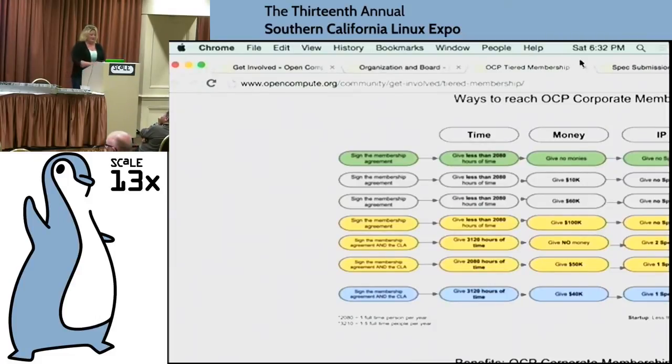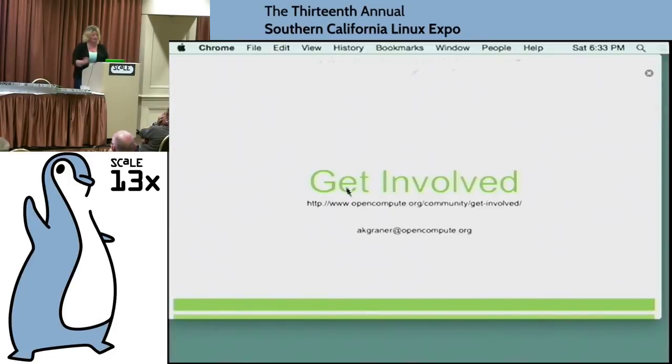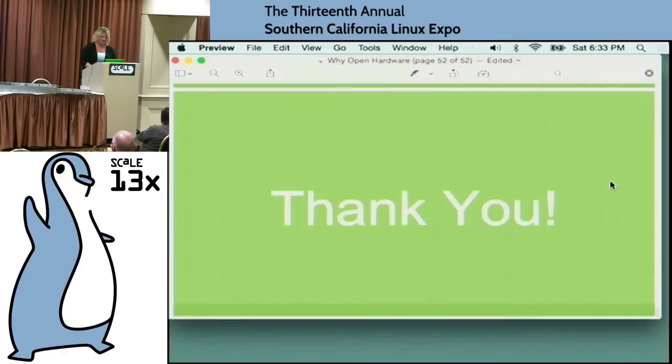I talked a little too fast, but I'm not the technical person. If you have questions about the foundation, or about how to get involved, or if you want to come up and see this equipment, we can do that and I can talk you through it. So are there any questions? Go ahead, we'll go this way.